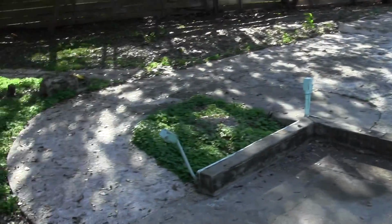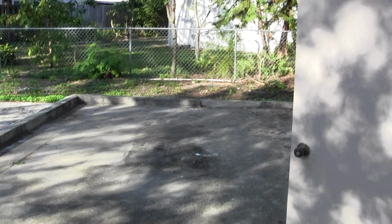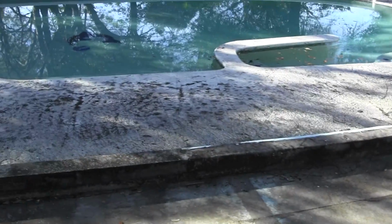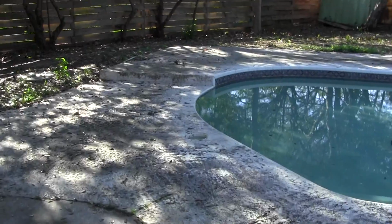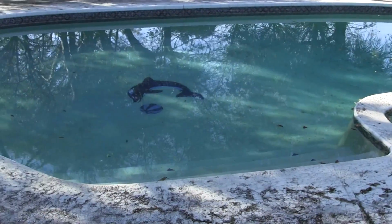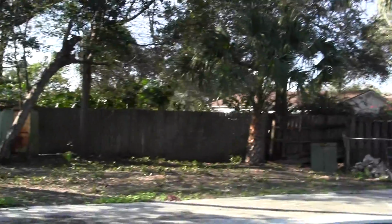If you look down on the ground around here, it looks like they had one of those side rooms, like we saw in that last house, that you would screen in as its own room. And then from that room, you would come out and screen the pool. The pool is not screened, but it does look like it's in decent shape for what I can tell. So here's the pool. A good size yard, actually, for a pool. I mean, on a cul-de-sac, you've got a pie-shaped lot.